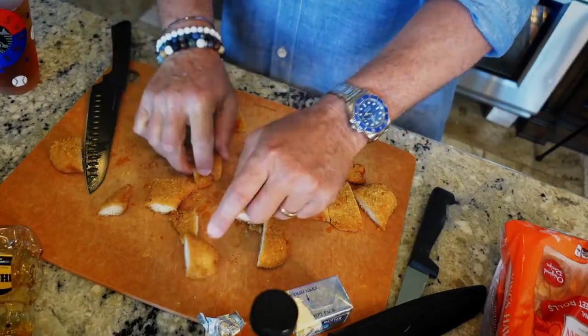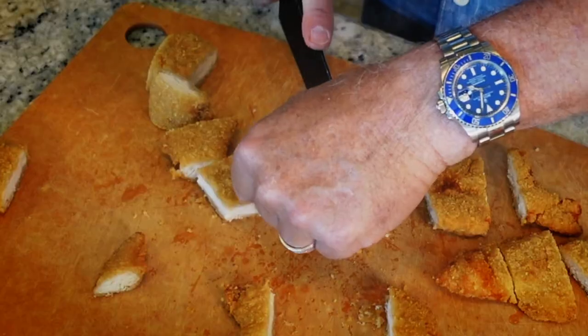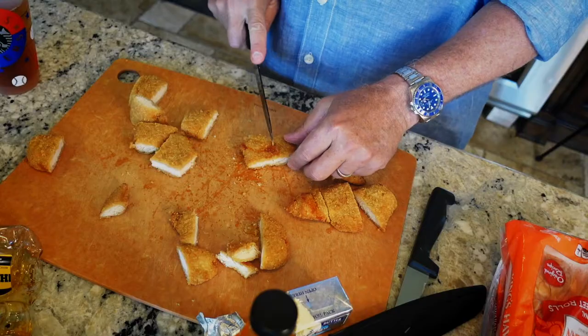As I should. So I need 12 good pieces. See, 1, 2, 3, 4. That's a good one, 5. I'm going to do that one in half.